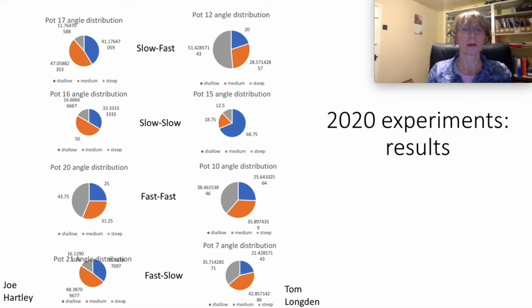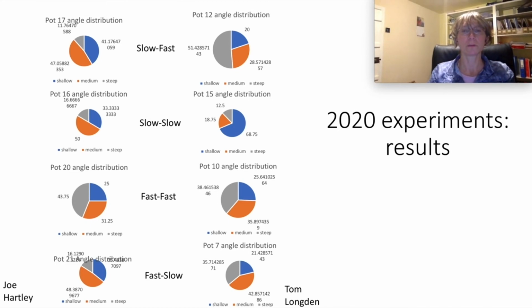Another noteworthy point to make is that skill appears to have made a difference as well in how the angle proportions are distributed. For example, when you're looking at Joe's results, you can see that the angles for pot 16 and for pot 21 are very, very similar. So slow and fast-slow have a very different composition. So there seems to be also a quality of skill that can impact on the resulting angles.